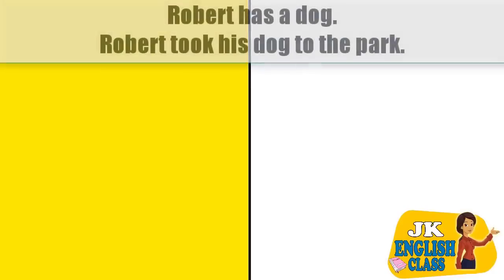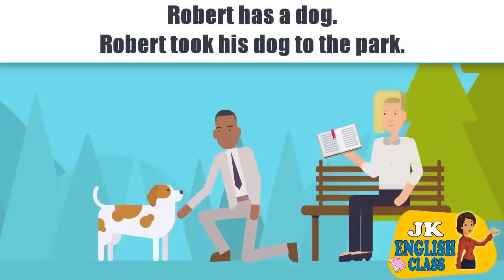Robert has a dog. Robert tiene un perro.